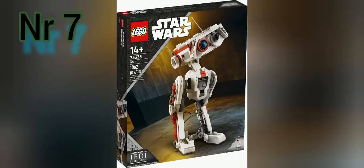At number 7, we have BD-1. Okay, I like the build, but I didn't play Jedi Fallen Order, so I have zero knowledge of BD-1. That kind of explains why it's at number 7. Oh, and because the other sets are better than this one, so BD-1 is at number 7.